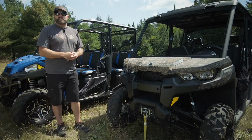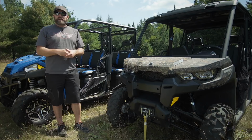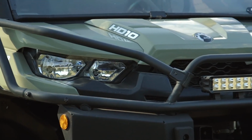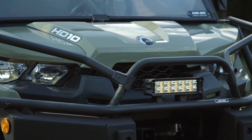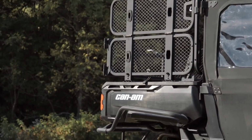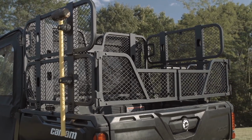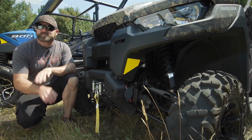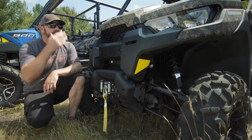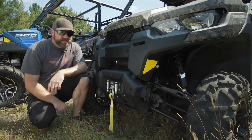Our second last category is configurability or accessory integration. Here we're going to look at how many accessories are available for your vehicle and how easy they are to install. The Defender is the new kid on the block, so it's no surprise there are fewer Defender-specific accessories available. With that said, Can-Am has done an amazing job of making all the important stuff available right away. From cabs to plows to bumpers, just about anything you could possibly want is available. Cab systems mount flush with the roll bar for an automotive look, and plow blades mount quickly and easily.